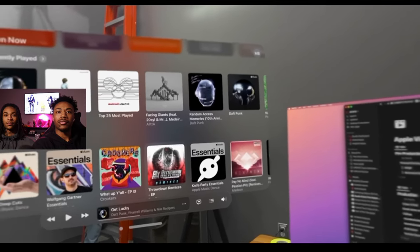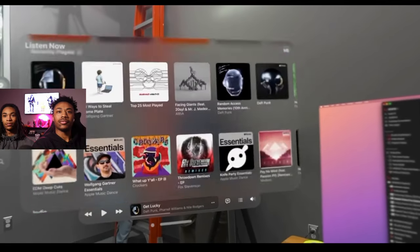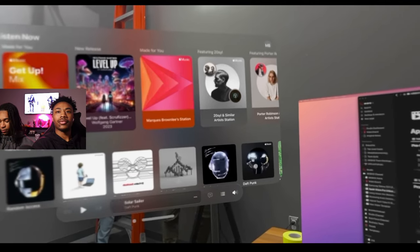This, to me, as a Mac user, the ease of use for setup to make this happen, this feels like the biggest game changer.